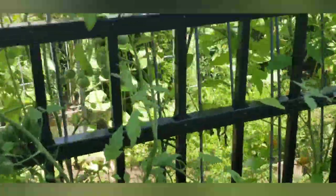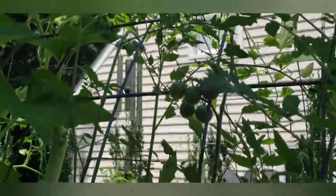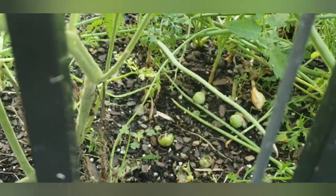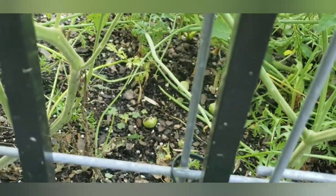All right, so then we've got our trellis of cherry tomatoes. We've got black cherry, we've got sun gold, and this is Chadwick. You'll notice there are lots of cherry tomatoes down on the ground, and that's because I have very hungry chipmunks and squirrels who think that I do this gardening all for them, that I'm just here to produce food for them.